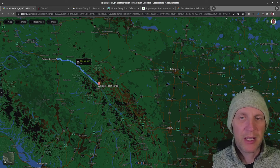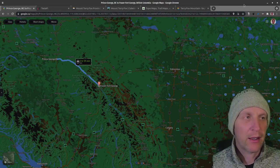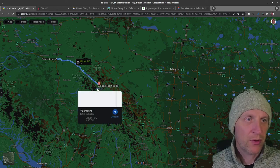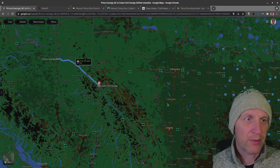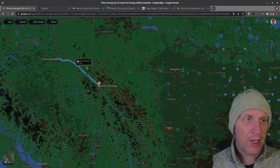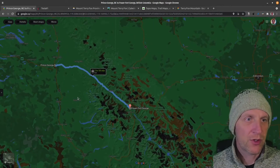Today we are going to be talking about a hike at Terry Fox Provincial Park. So this is essentially the Terry Fox hike. And you can see here I have on my desktop Google Maps showing the drive from Prince George to the city of Valemont, which is where this mountain and hike exists. It's about 287 kilometers, basically a 3-hour drive from Prince George.